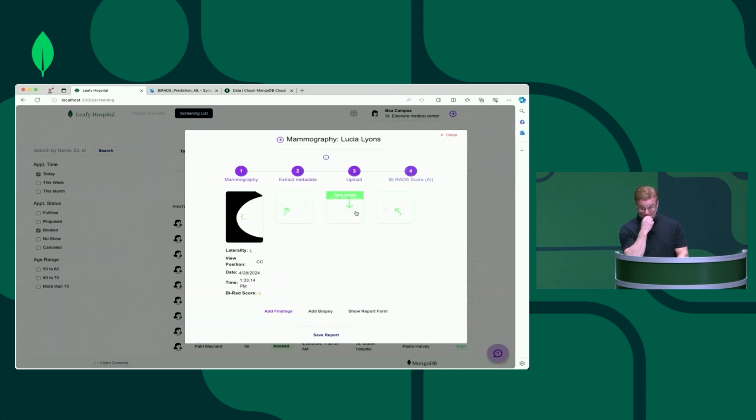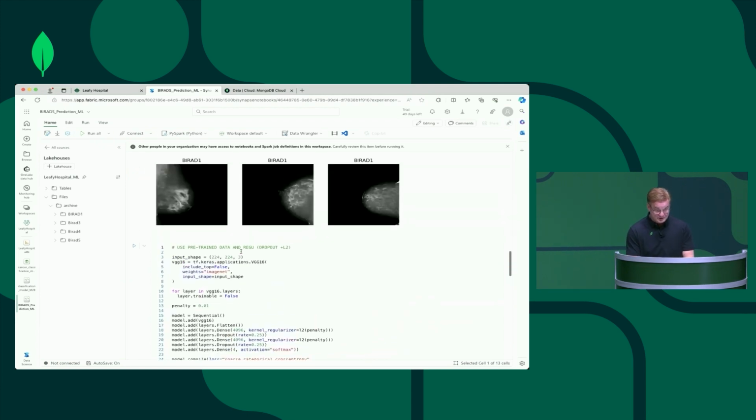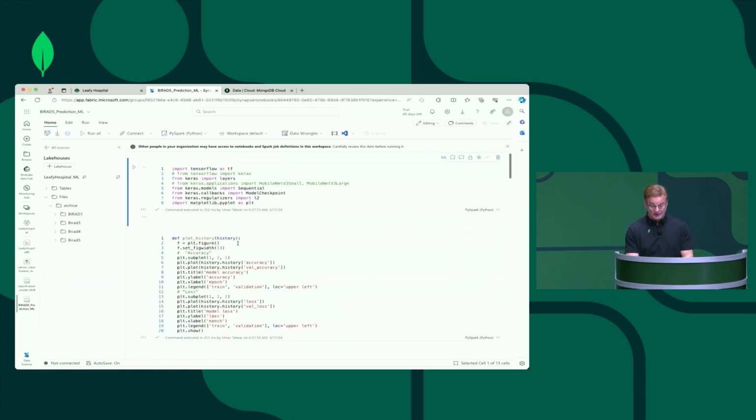Okay, so our images have come in. You see that BI-RAD score has executed, and to the left you see some information that has come in. There was some metadata that we extracted, and we also have that BI-RAD score that we're going to use in the next step. So there's that metadata, and we'll take the next image and the other images, but we'll pop over to Fabric, specifically the data science area of Fabric.